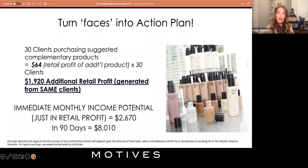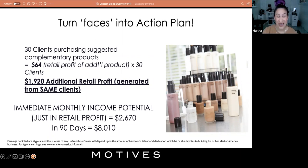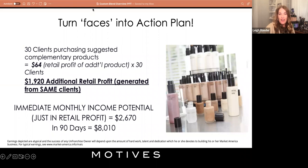Now, if you went 90 days doing that, you guys, that's $8,010 in retail profit in your pocket. I mean, that's awesome. And again, that's just bare minimum. So what if we were even like half right? Or what if you were charging more like most people are? That's going to be a lot higher than that. So I don't know about you, but I like those numbers.